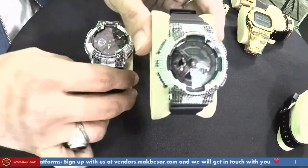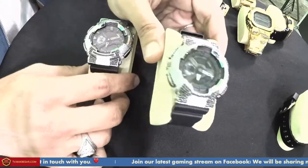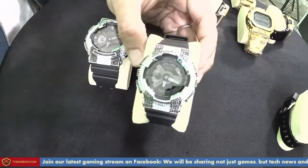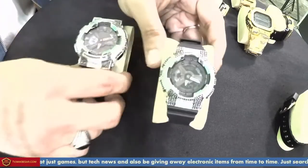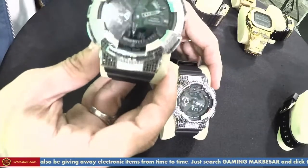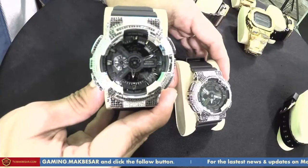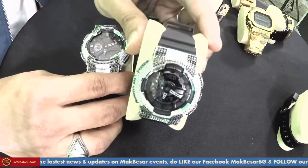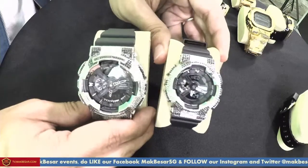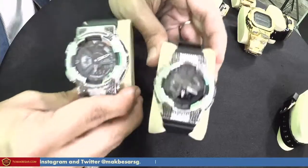I repeat it one more time. This is the G-Shock Silver Bumble. For convenience sake, let's call this silver. For the silver, this is $338 for the man. And this is $286. These are couple watches. One is for the ladies and one is for the man. Baby G, G-Shock. G-Shock, Baby G. Understand?